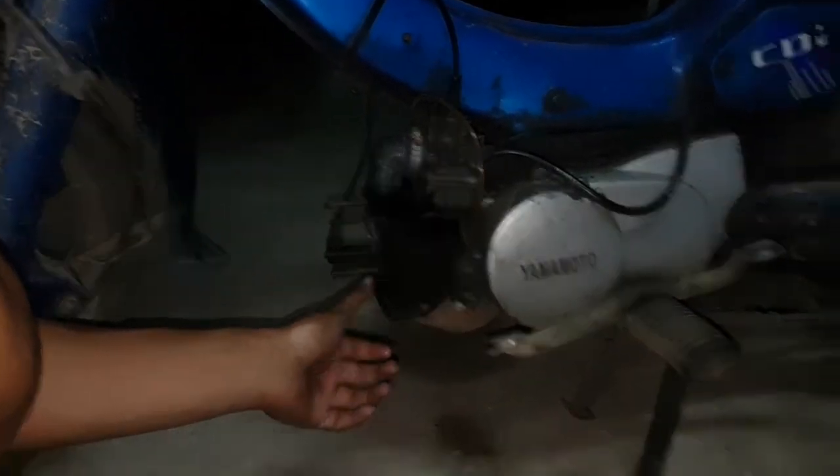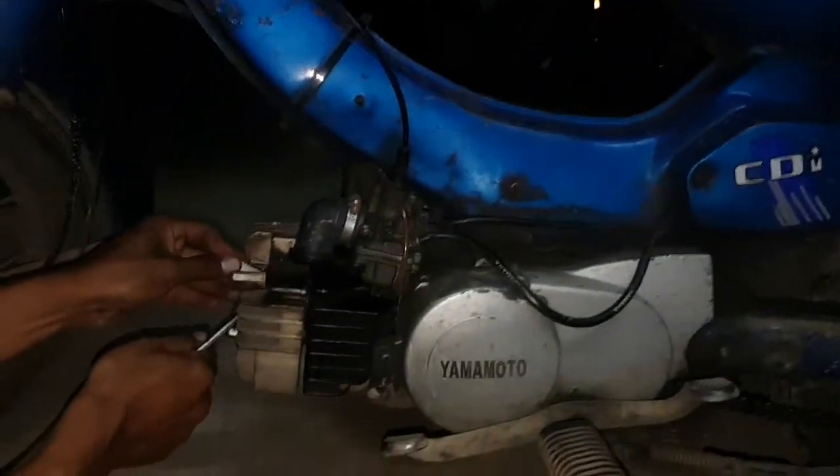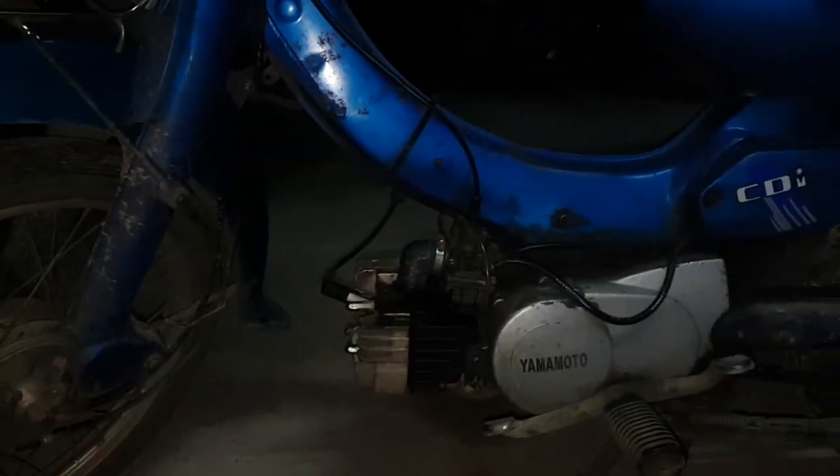And where is my head? Wait, I'm gonna have to clean this up a little bit. Fine, finishing touches. Spark plug is in. Let's go for the first start. Still a stock carburetor.